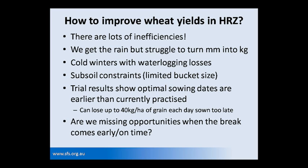The reason this work started was the question of how we can improve wheat yields in our region. Firstly, we had to accept that there are a lot of inefficiencies. We get the rain, but we don't necessarily turn that rain into kilos of grain. That's due to not knowing when the break's going to come, cold winters, waterlogging, and subsoil constraints. And the last few years of trial results show that we're generally sowing a little bit too late for optimum yields, losing up to 40 kilos of grain per day that you're sowing too late from the optimum. And I just want to pose the question: are we missing opportunities when the break comes early and on time?